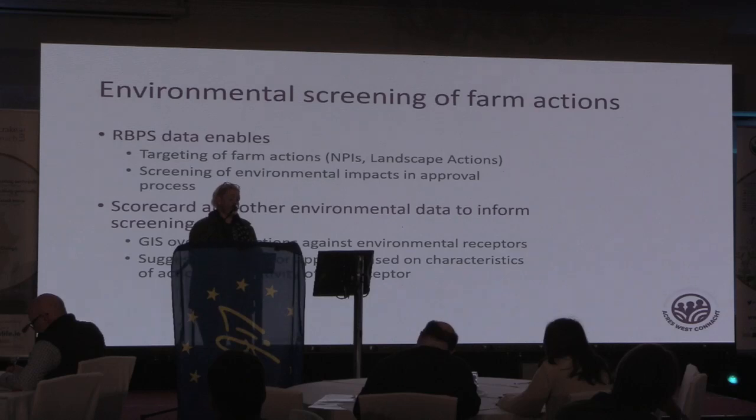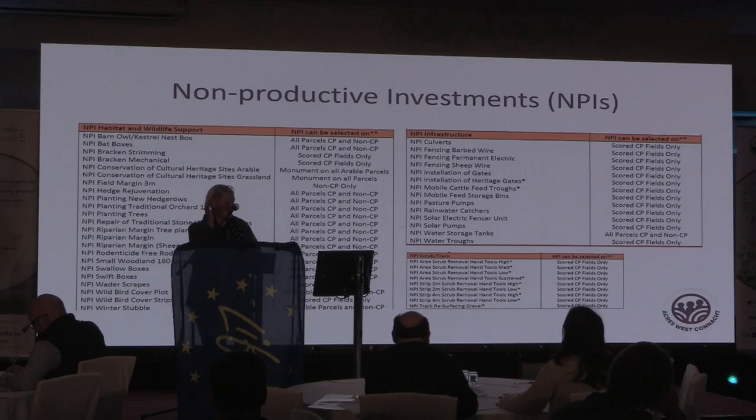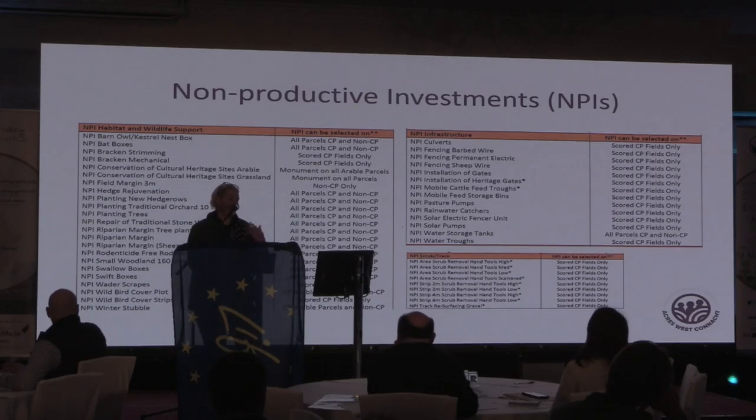And then there's a suggested decline or approval based on the characteristics of the action, and you're looking at the sensitivity of the receptor as well. So certain actions might be suitable on a sensitive site, and we have to look at those and make sure we approve them. So that's just to give you an idea of the non-productive investments. They're available on the department website, and the parcels that they can be selected on as well.